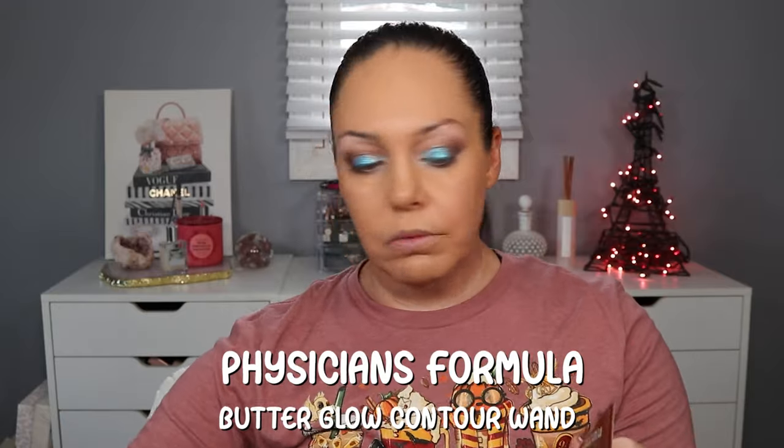We got off of duty, and I think I'm gonna use the Physician's Formula Butter Glow Contour Wand. I just got this one and I really like it.